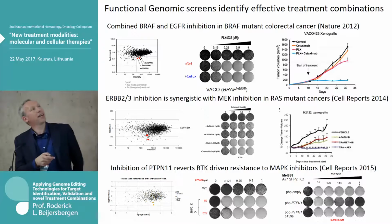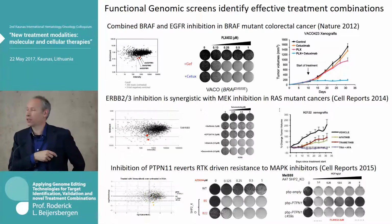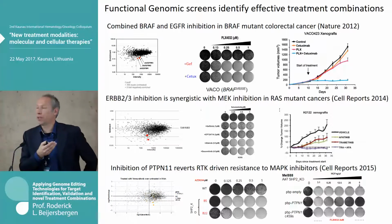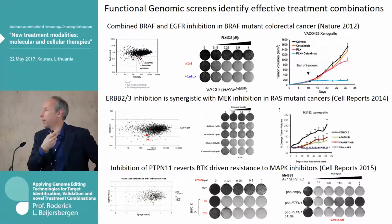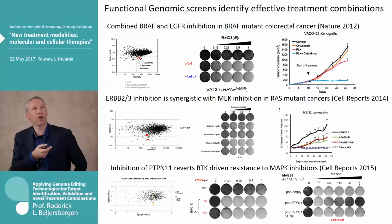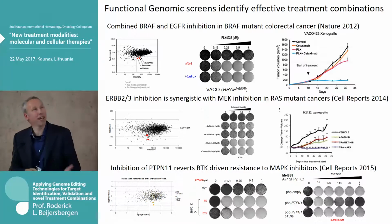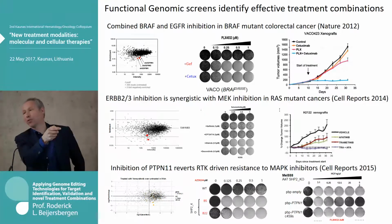And really to our surprise, we found a receptor, the epidermal growth factor receptor. When you knock it out, the cells become sensitive to the BRAF inhibitor. And the lucky thing is that the EGFR receptor is involved in many cancers, among which lung cancer, so there are quite a number of drugs out there that inhibit EGFR, such as gefitinib and cetuximab. So based on this result we get to a rational combination: we can combine gefitinib, an EGFR inhibitor, with the BRAF inhibitor in these BRAF mutant colorectal cancers, and we see a very strong response. So these are highly synergistic.